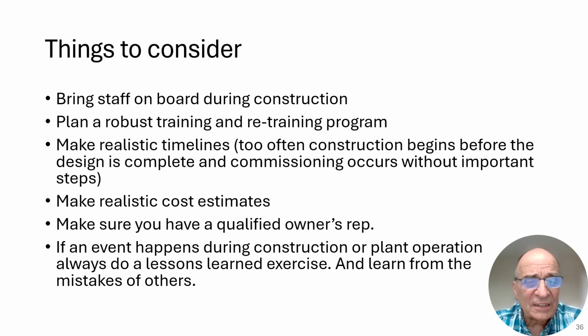Make realistic cost estimates for any improvements that you need at the plant to make sure you improve reliability or keep it to a level that is acceptable. Make sure you have a qualified owner's rep for any changes that are made to the plant. And whatever changes are made, make sure that the system gets tested after those changes are put in place. In the event a crisis or an occurrence happens at the plant, make sure you do a lessons learned exercise and put to work those lessons learned. Also, learn from the mistakes of others. If you hear of a plant that has a difficulty, learn more about it so you can bring that message home and you can become more reliable in your vaporization initiatives.